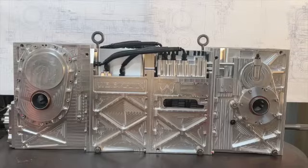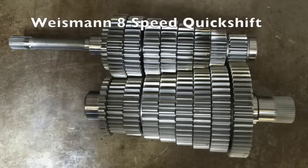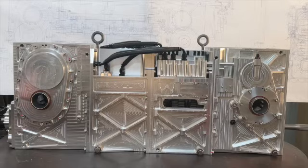He had started out with an 8-speed transmission that we use called the quick shift, and he wanted to make a 4-wheel drive transaxle out of that. And as we evolved the design, it became a 12-speed transmission. So this is a 12-speed 4-wheel drive transaxle.